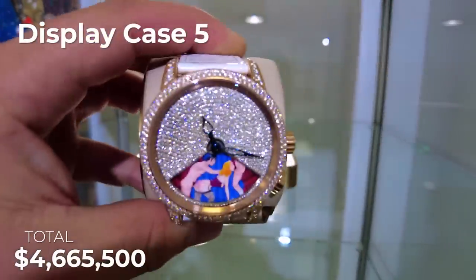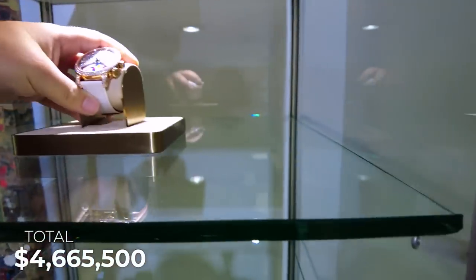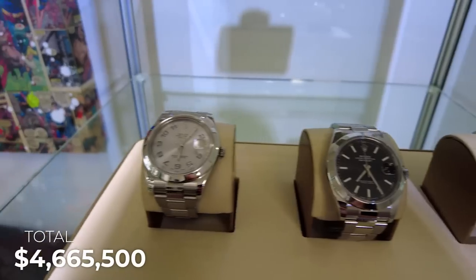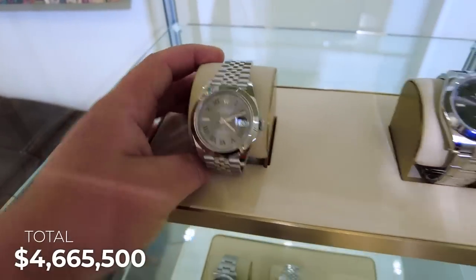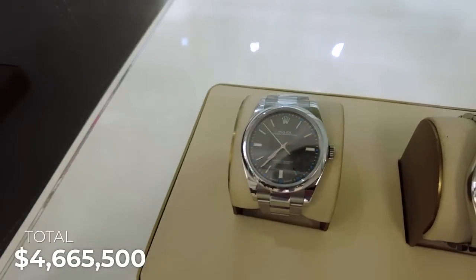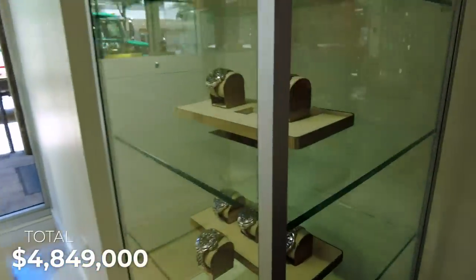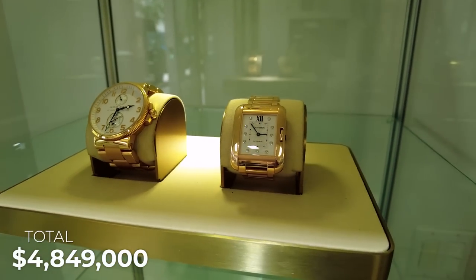So here we got that Jacob & Co. There it is. Datejust 41s and the Datejust 2 right here. Got a couple Wimbledons. The Jubilee and with the Oyster. Oyster Perpetual and a Datejust 36mm. And we got a couple more Oyster Perpetuals down here for some of the entry level watches from Rolex. Got a Ulysses Nardin in gold and a Cartier Tank.